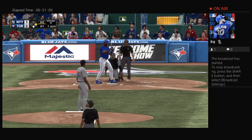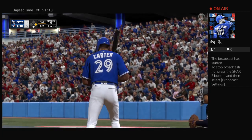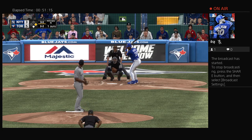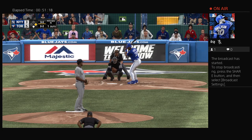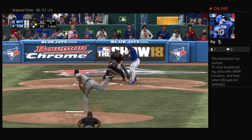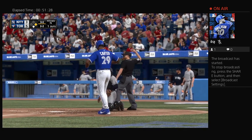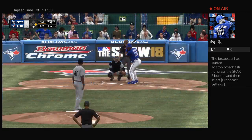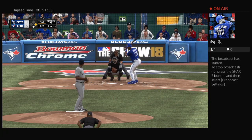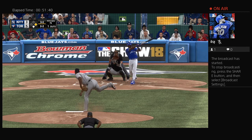Two balls and two strikes now. Here now the 2-2. And another foul ball. The 2-2 pitch. Fouled off.